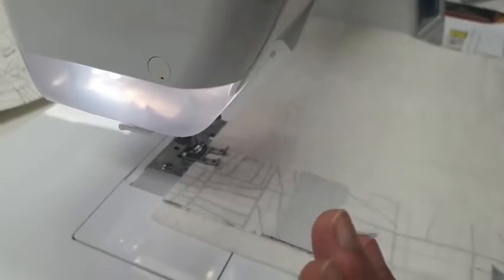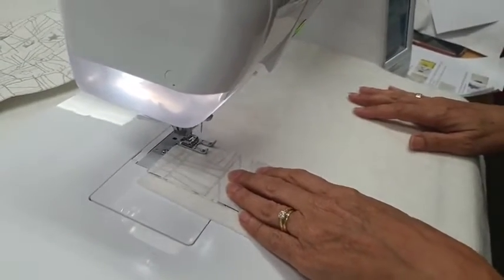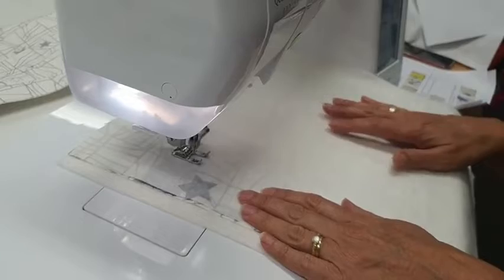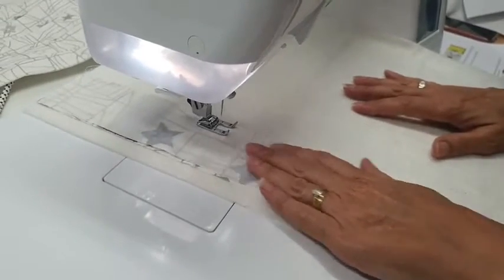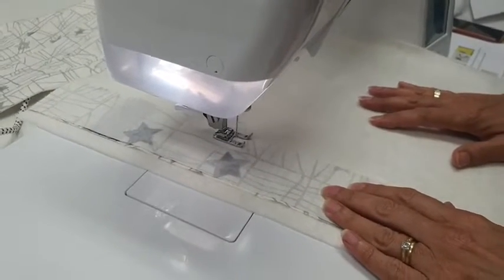Ah, yes, and that is something I've also done a video on. The thing about a 1/4 inch seam is that people think you need a 1/4 inch foot to get one, but all you do is mark a 1/4 inch on a piece of fabric, line it up with the edge of the foot, put your needle over that 1/4 inch mark, and boom, you've got a 1/4 inch seam allowance, just by changing the width of the needle. That's correct.